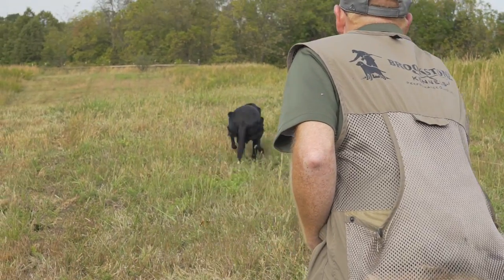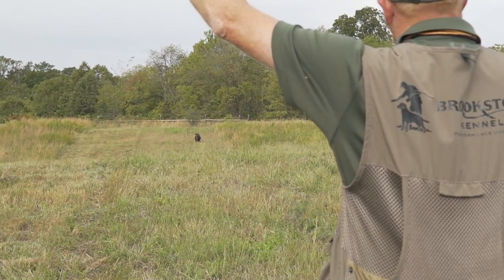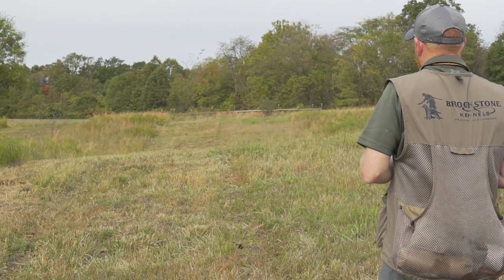Hold back. Get on. A lot of factors here. He got sucked into that cover and he wanted to stop there. Get on.